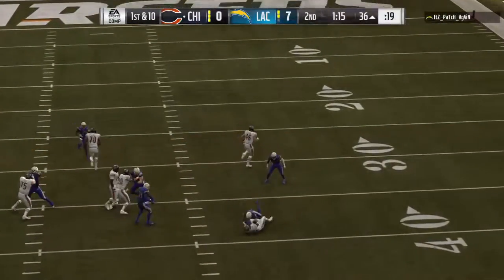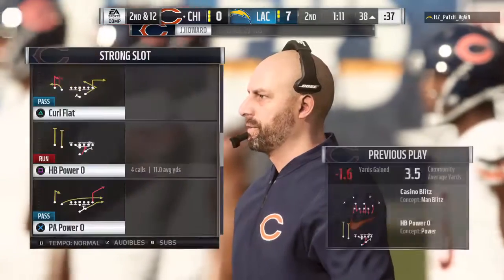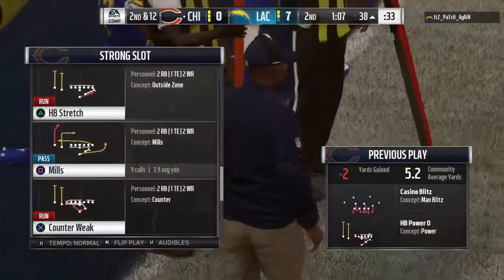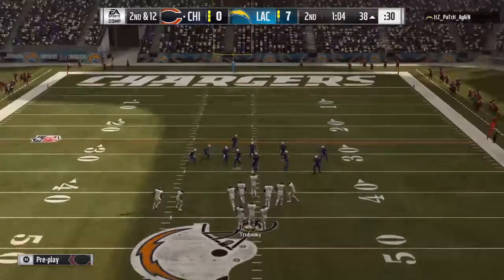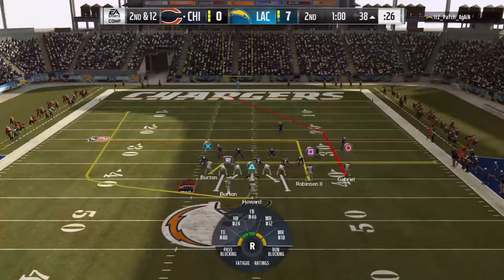Trubisky with a give to Howard. And this play will be blown up. He'll lose yardage back at the 38. It's a loss of 2 there, bringing up 2nd down. I know when I was a kid, I always got real excited when I saw those lateral-type runs. But the best backs that made it happen, they put a foot in the ground and just go. That didn't happen there. That play got swallowed up.